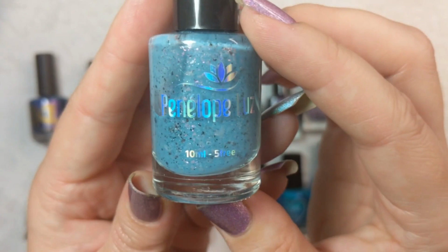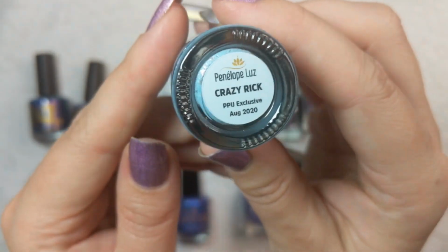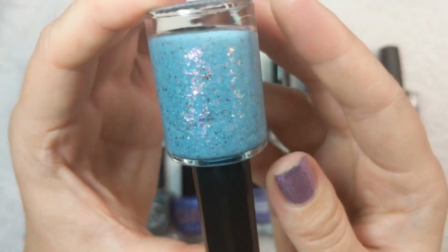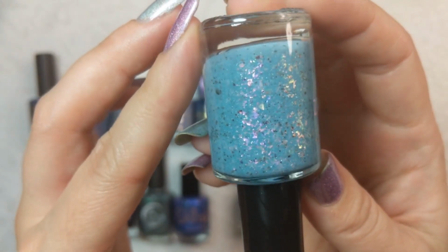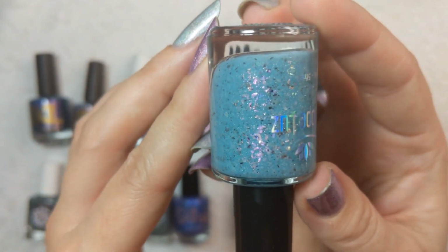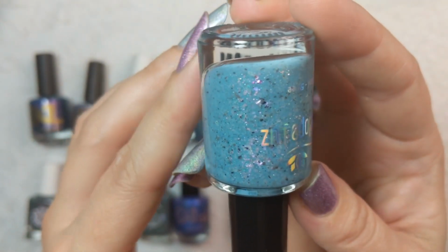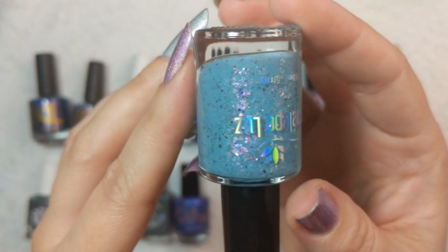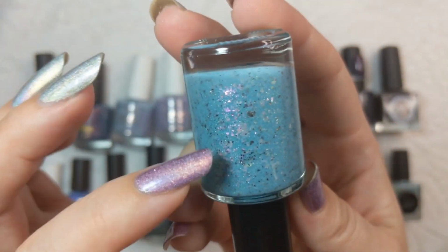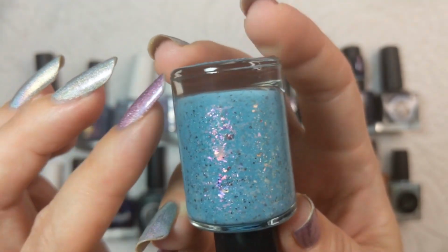Next up is one from Penelope Loose, and this one is Crazy Rick. This one came out in August 2020, and this is a gorgeous light dusty blue loaded with flakies again. This time it also has some multichrome flakies in there as well, and scattered holographic. This is a beautiful color, and I love the flakies. Another gorgeous big flaky right there.